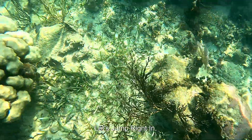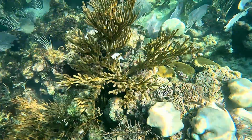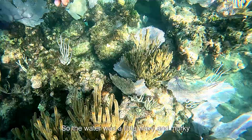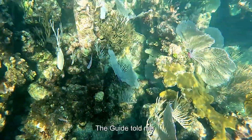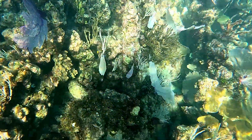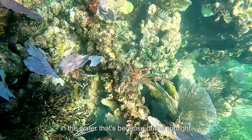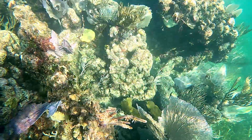Let's jump right in. Sit back and enjoy the reef. It had just got done raining heavily, so the water was a little wavy and murky. Usually it's crystal clear, the guide told me. As you will see, the color's changing a lot in the water. That's because of the sunlight shining through the water at different depths.